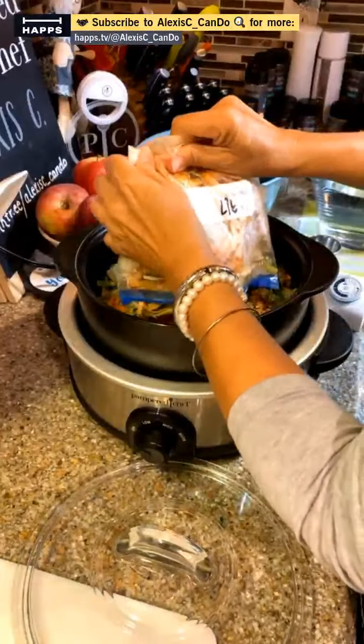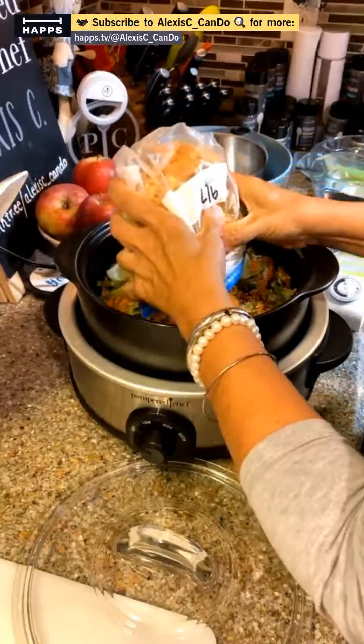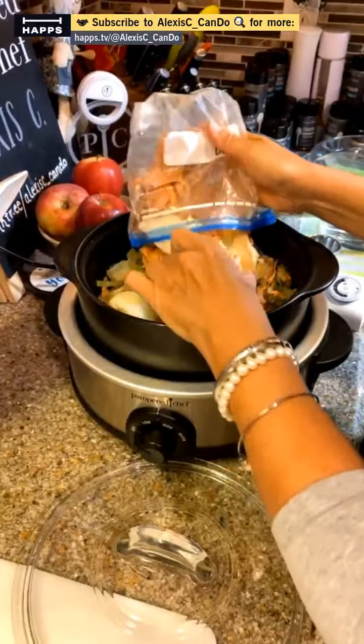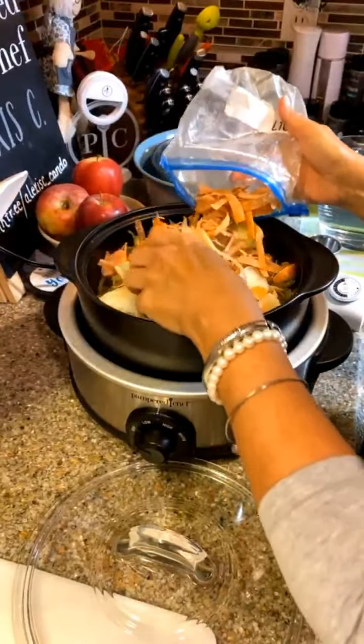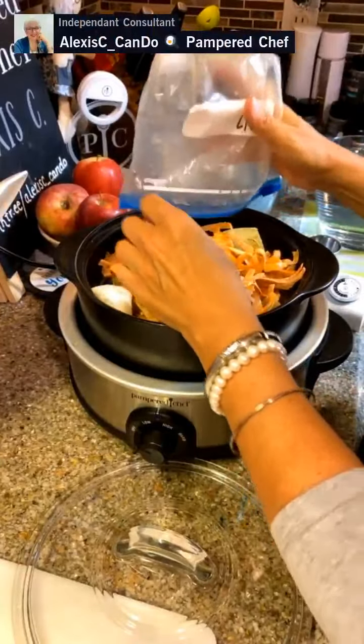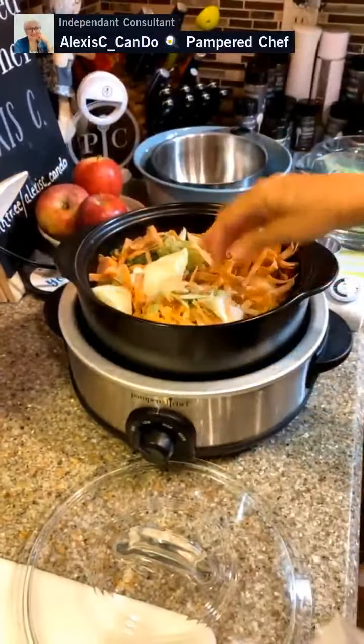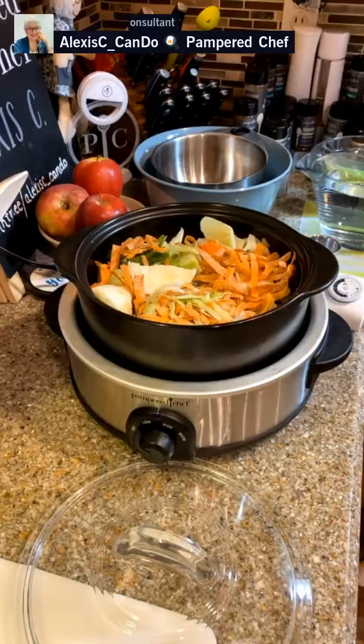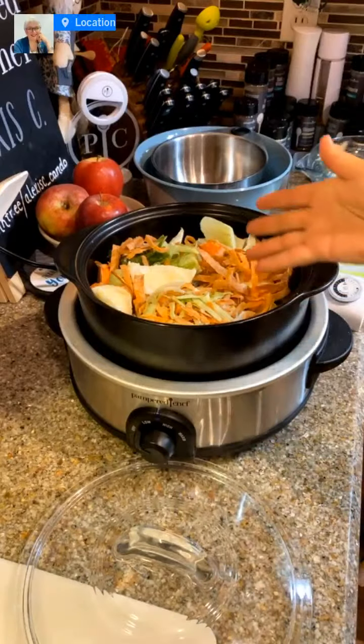All right. So we're going to put this in. This one's from September. All right, this one's really frozen. I can bring it out. And again, it just has carrots, onions, looks like celery in this one. All right, so it's all the stuff to make your veggie broth. And you see how full this is? This is nice and full. And again, it's about 3 quarts worth of scrap vegetables in there.